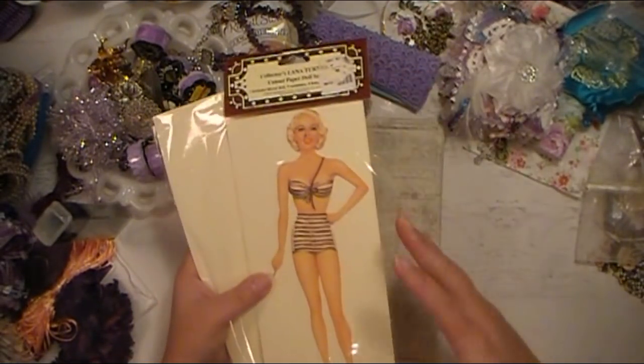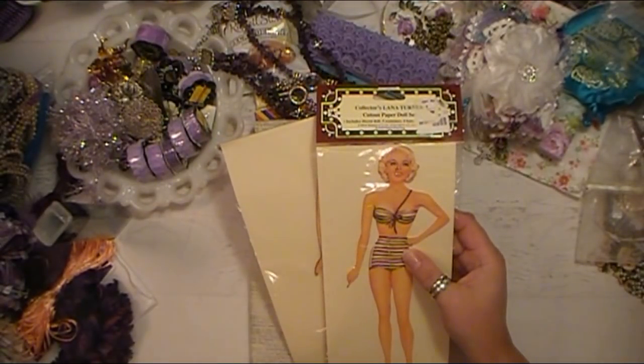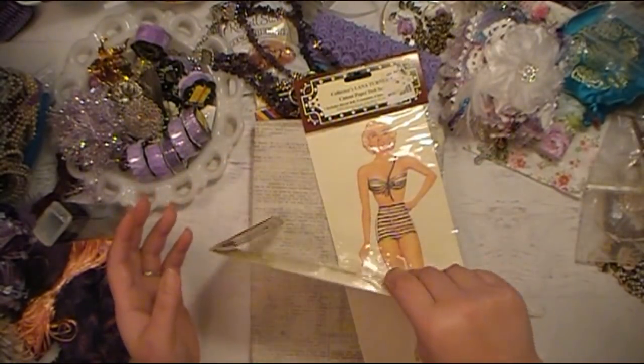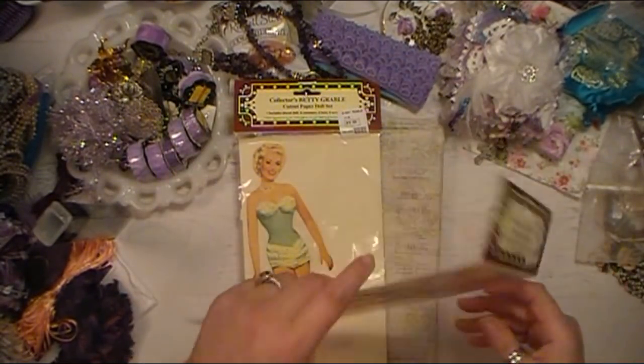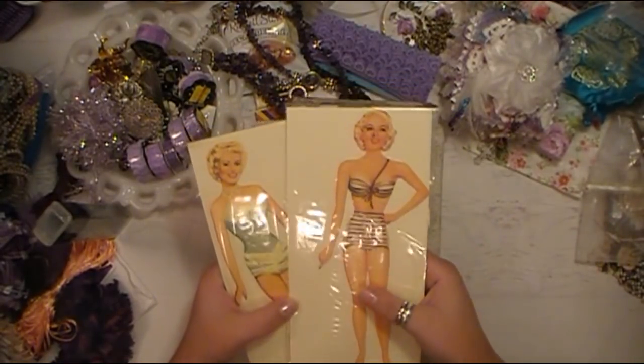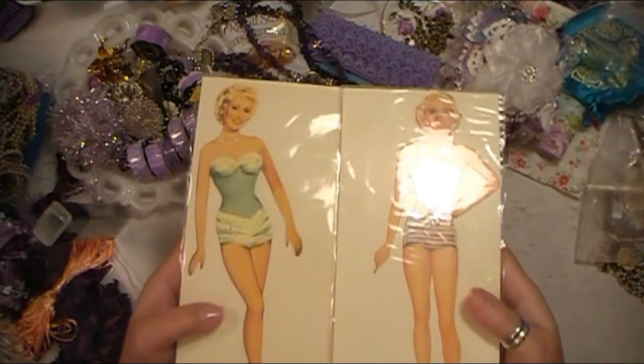Look, everybody knows I am a huge, huge classic movie silver screen fan. I am a fanatic. I watch Turner Classic Movies, my all-time favorite channel. Matter of fact, when I get done filming this video, I'm going to go lay down and watch some movies on my iPad too from Turner Classic. These are so cool. I love these.